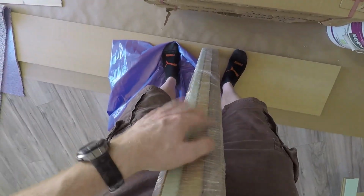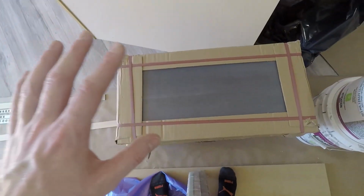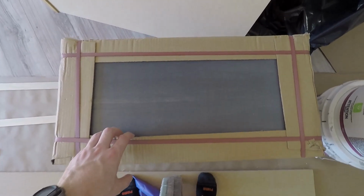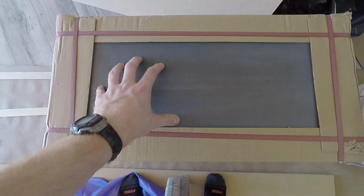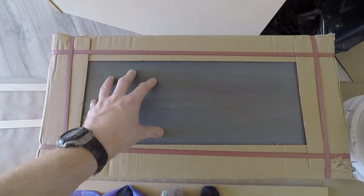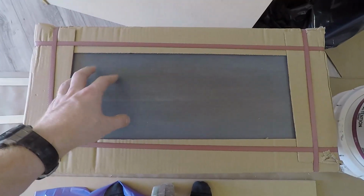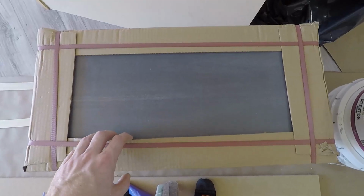These are about $60 a piece, and from Home Depot they range from about $45 to $60 a piece, at least at my local Home Depot. So this is the tile that we're going to be going with in the bathrooms, all the bathrooms and the mudroom where the washer and dryer are. And so this is it.